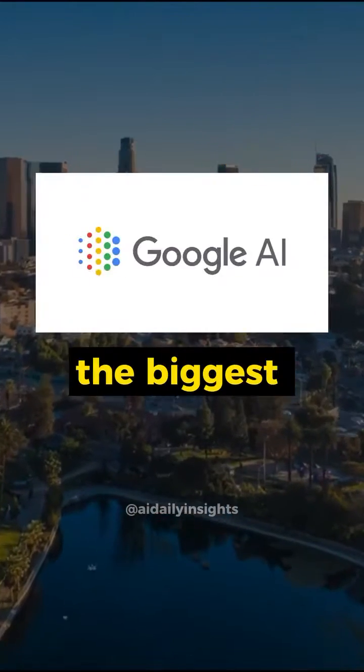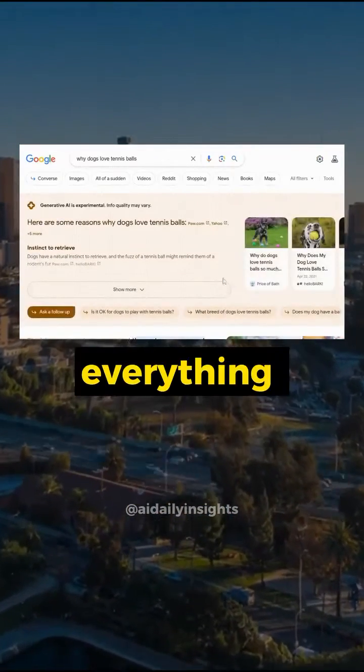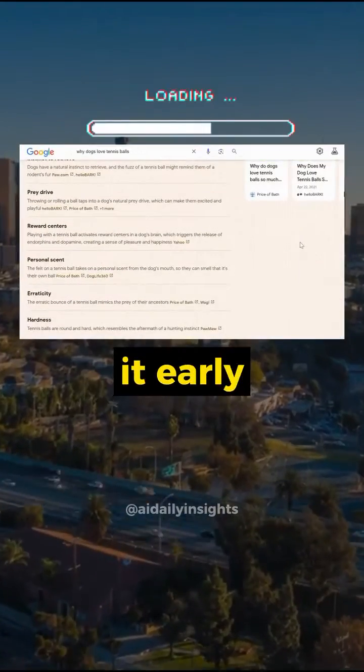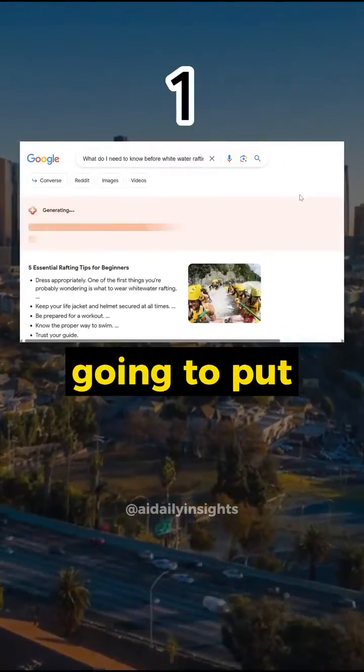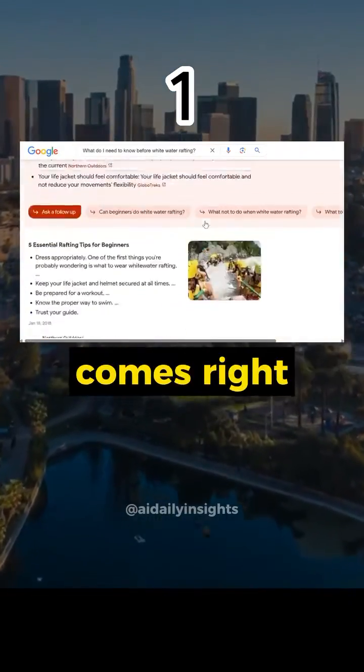Google just received the biggest update in its history. AI is going to take over Google Search. Here's everything you need to know and how to access it early for free. Google is going to put AI results above all others, so there's no need to click on links. The information comes right to you.